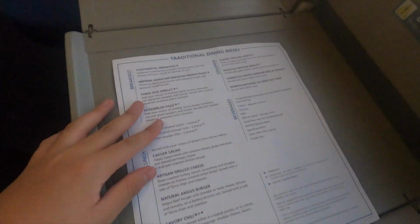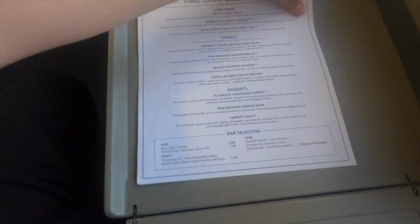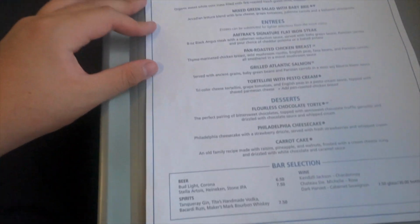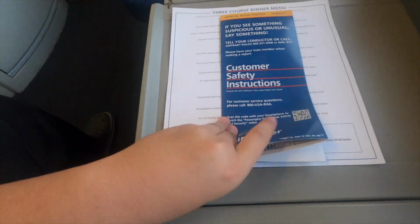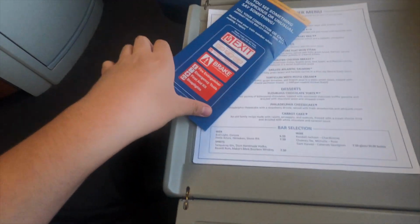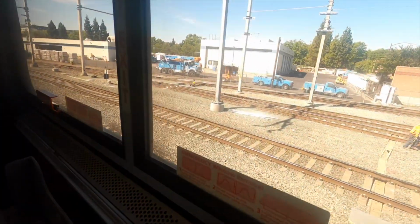In our room, we were also provided with a menu and safety card. Make sure to download or print out a timetable so you can keep track of your train even in areas with no reception. Note, there is no Wi-Fi on board most of Amtrak's long-distance trains. Bottles of water are also included as well as extras downstairs.